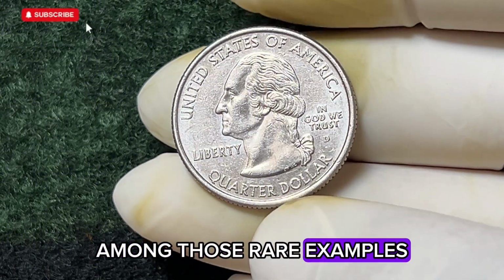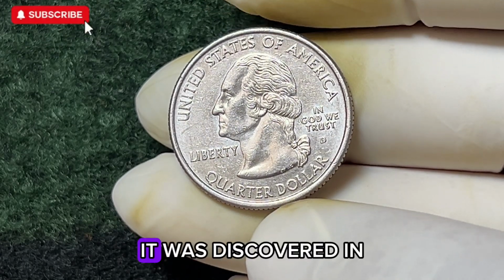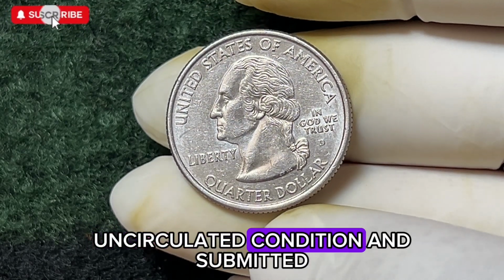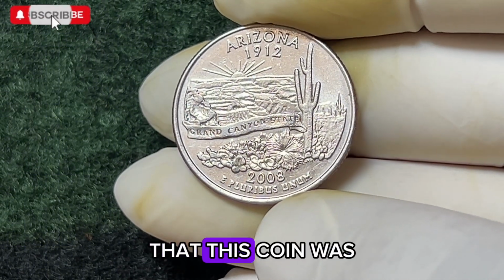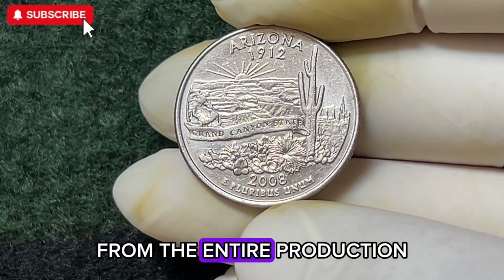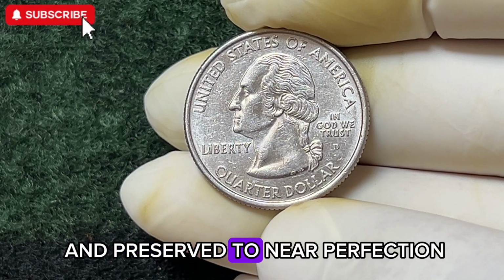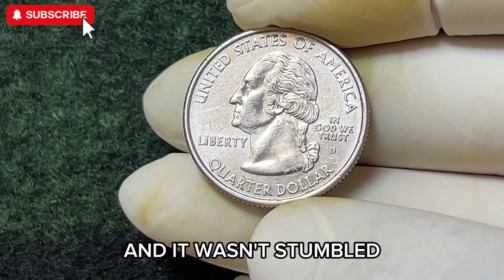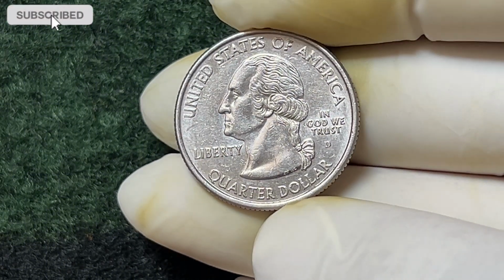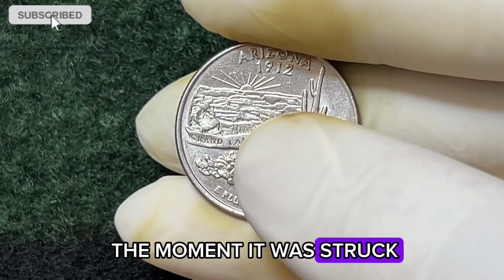Among those rare examples, one Arizona quarter stood out above the rest. It was discovered in uncirculated condition and submitted for grading. What came back was a confirmation that this coin was one of the best known from the entire production run. Clean, sharply detailed, and preserved to near perfection. It wasn't pulled from circulation, and it wasn't stumbled upon by accident. This was a coin stored intentionally and preserved well from the moment it was struck.